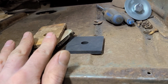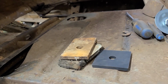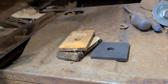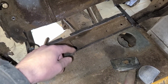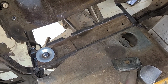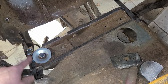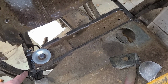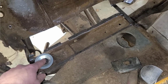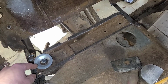Tried to shim it up and all it did was just cause the floor to break and tear away even more. So I put this brace back in, I separated it from the old floor, and the tabs on the end were sheared off, which is pretty common, so all I did is weld it back on. And then I just positioned this with the new body mount rubber and the bolt to hold it down.